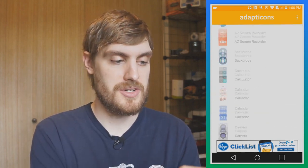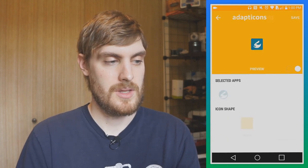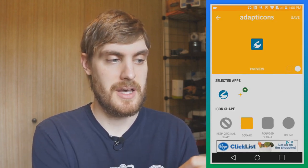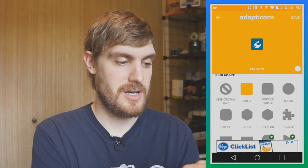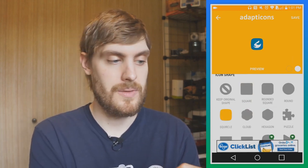So you open it up, and all you're gonna do is find an app. So let's say I wanna do Clip It. And so you get several options here, and you can see it automatically gave me a shape that's a rounded square. I can change it to a circle. A bunch of different shape options here. We could do the crazy cloud, squircle.